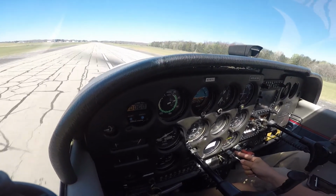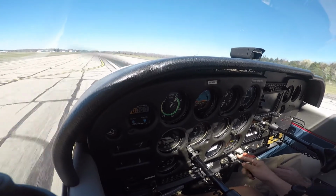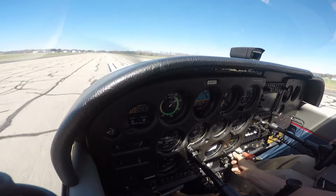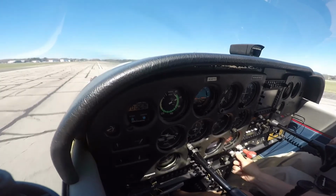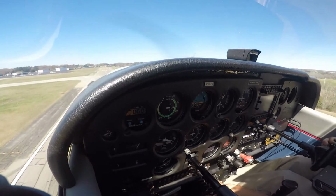Alright, start your roundout. Flaps are coming up, carb heat in, power. Danville traffic, Skyhawk 1451 uniform, departing runway 31, and we'll be departing the area to the southwest, Danville.